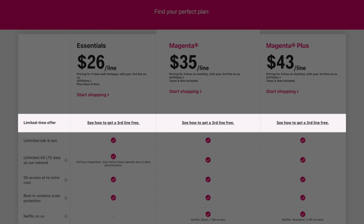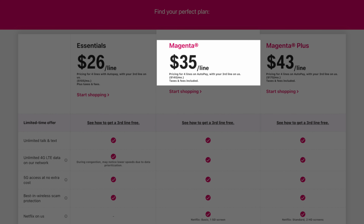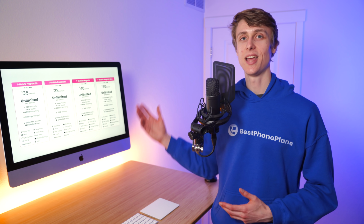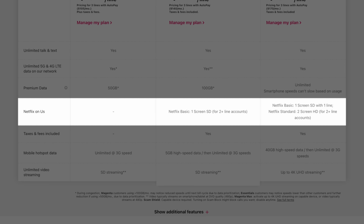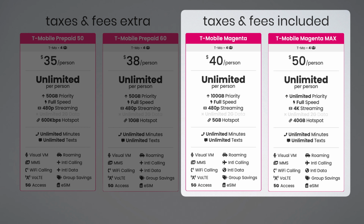Also, T-Mobile frequently has promotions where you can get a 3rd line free for their postpaid plans, bringing the cost down further. This makes T-Mobile Magenta actually cheaper than the prepaid option. With Magenta and Magenta Max, you also get device trade-in deals, promotions, and financing options, which can be appealing for some people. And let's not forget that family plans on Magenta or Magenta Max also get either Netflix Basic or Netflix Standard included for free with the service, which can be a nice perk. So yeah, when it comes to family plans, I think the best cheap options come from US Mobile or Metro, but if you're willing to pay a little extra, then the plans from T-Mobile themselves aren't too bad.